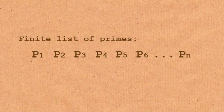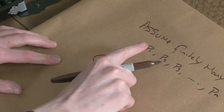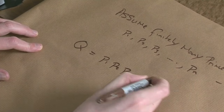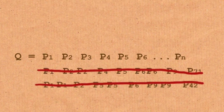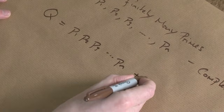Okay, the next thing I'm going to do, I'm going to make a new number. It's a whole number. I'm going to call it q. To make this number, I'm going to multiply all these together. Prime 1 times prime 2 times prime 3, all the way up to the last one there, prime n. So there'll be only one way to write q as a product of primes, it's a unique expression. And then I'm going to add 1.